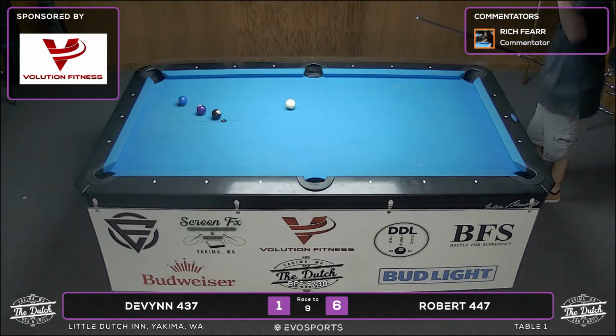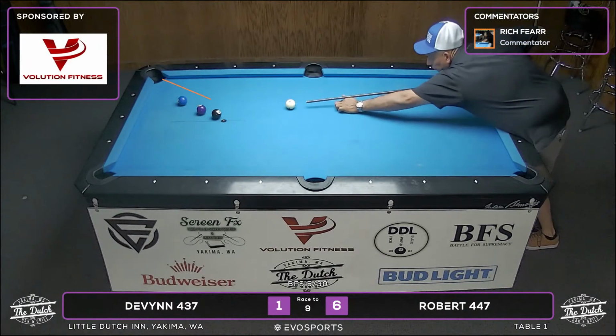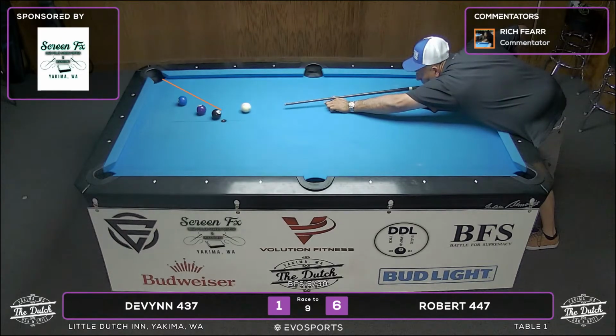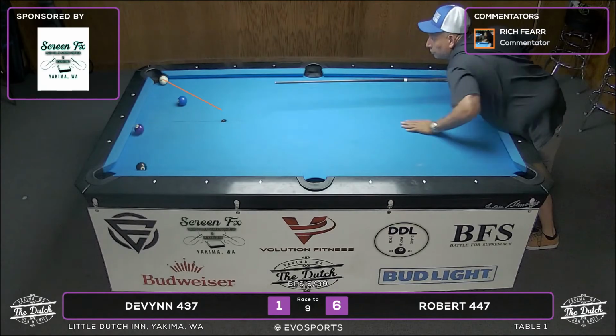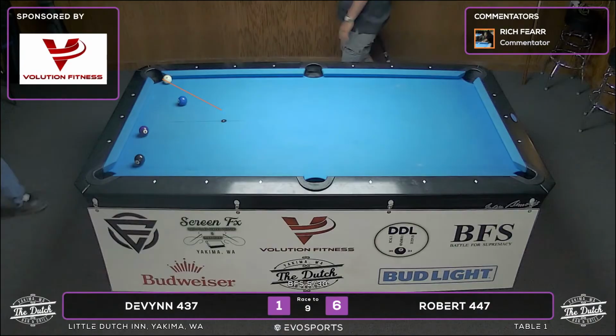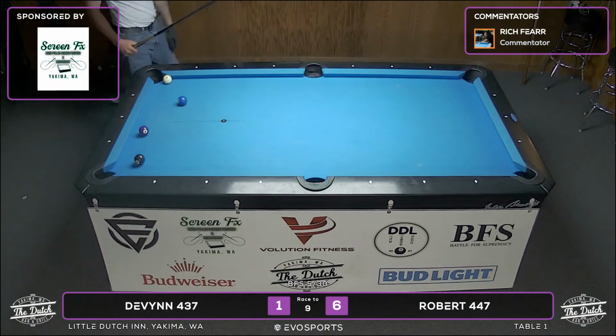Now, there's dangers to this shot because of this tangent line right here. So you're going to have to hit draw or something to pull away from that. As you saw there, it was headed right for it. I think if he would have found the pocket with the 8 ball, the cue ball would have scratched.